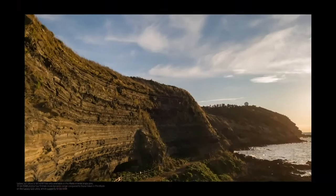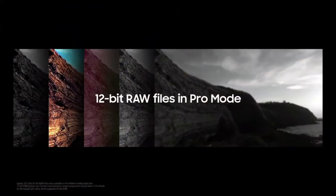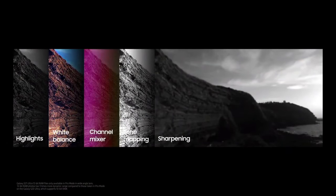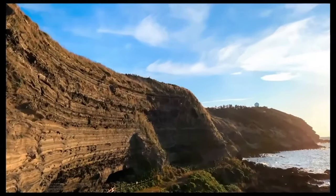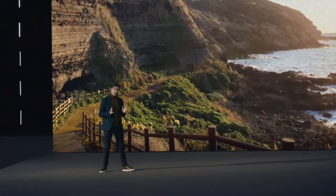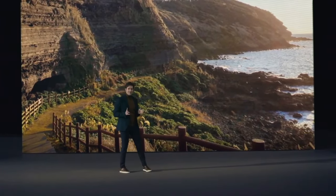You'll be able to capture incredible 12-bit RAW files in Pro mode. This phone has 3 times more dynamic range than photos on the S20, so you won't miss a single detail. But your photos are just the beginning.